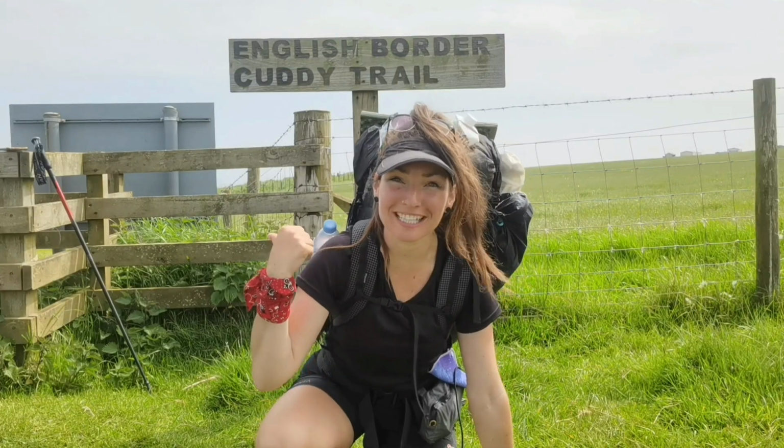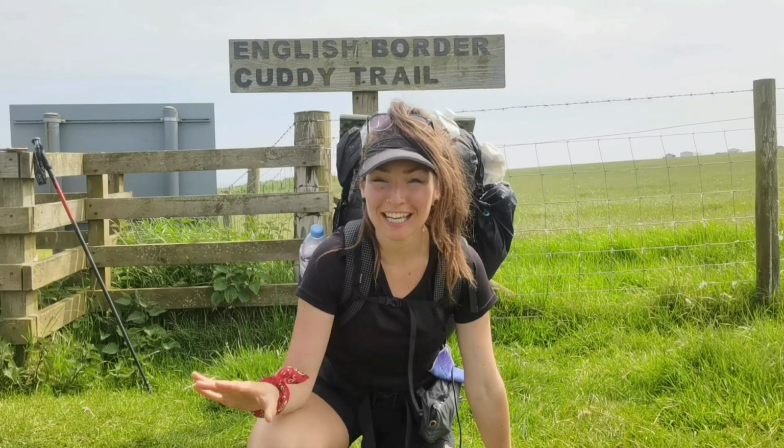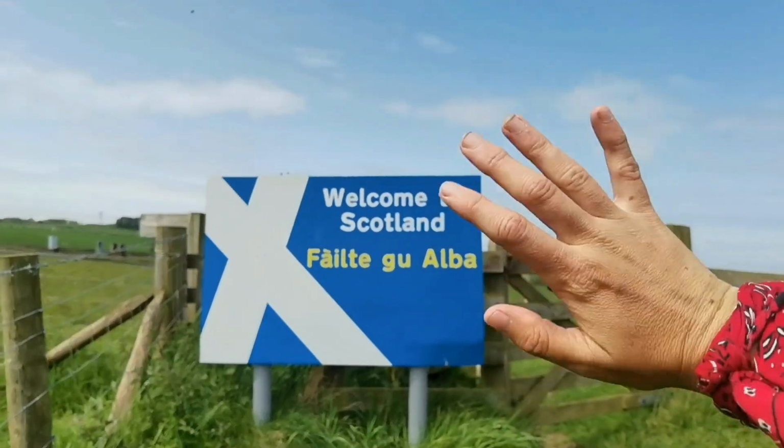Once I'm through this gate, I am officially in England. Gonna miss you, Scotland. And woke up around midnight to footsteps. I've hit mile 500. I'm so happy.